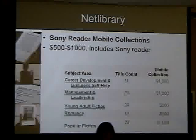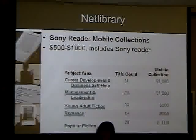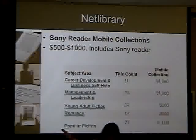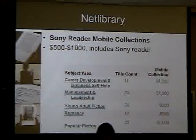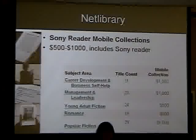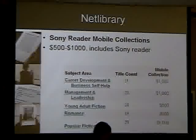Netlibrary also has an interesting project. You can actually purchase a Sony Reader with access to a big chunk of their collection. There's 30 some odd titles roughly for $500 to $1,000. It's an interesting project. I know they've been talking to Amazon. I don't know if they're going to get anywhere, but the idea is really something that I think is a good direction to go.